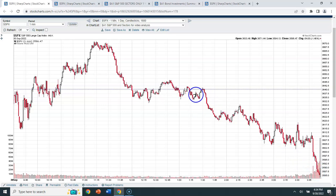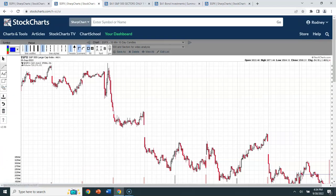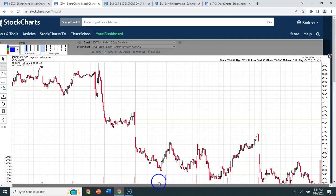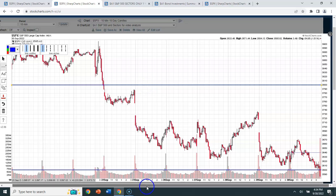All right, so this is just today's trading, just on Friday, the 30th. Now let's go to a 10-day. So this is the last 2 weeks, last 10 days of trading, and this is a 10-minute candlestick chart of the S&P 500. And we can see here, and I'm going to pull up the annotation tool just to make this easier. Let me get a horizontal line here. And what I want to do is draw a line right around 3,800. That should get us close enough, about right there.